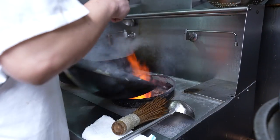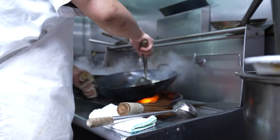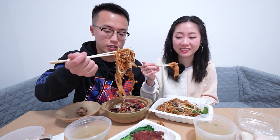Beef chow fun time. This is pretty cool because we saw how they made it from start to finish. With that big fire and everything. Looking at this, it seems like simple ingredients, but there's a lot of steps that goes through making this dish. Honestly, watching the kitchen behind the scenes makes me appreciate this a lot more. How they made it. For sure. A lot of skills that go into this.